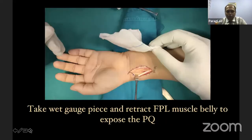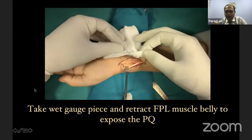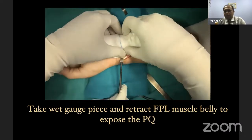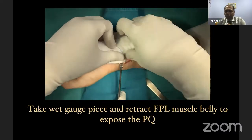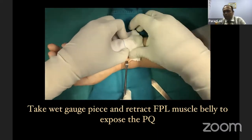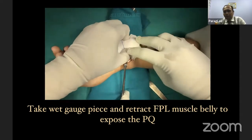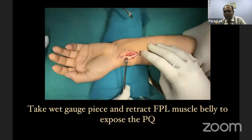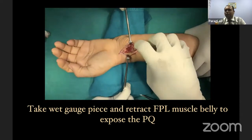Now once you do that, we take a wet gauze piece and you retract the flexor pollicis longus tendon to expose the pronator quadratus. Okay, so this is how it's an atraumatic dissection. There is no injury to the palmar cutaneous nerve or anything. So now nicely you will be able to see the pronator quadratus. Ask your assistant to put a retractor. Now the pronator quadratus is visible.